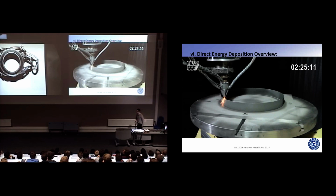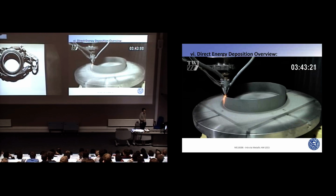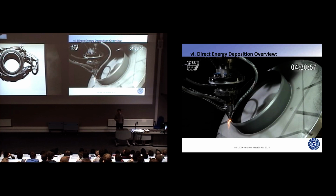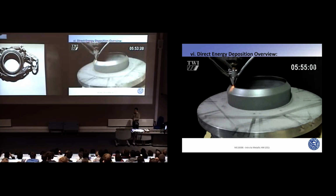I have no idea what they're building. Maybe a fan casing for an engine. It does look fairly fan casing-like. But you can see it's not in a chamber, it's not in an open environment, and how they get around the local oxidation risk is they inject inert gases, such as argon, into the stream of the molten powder, and that stops any oxidation happening at the weld.